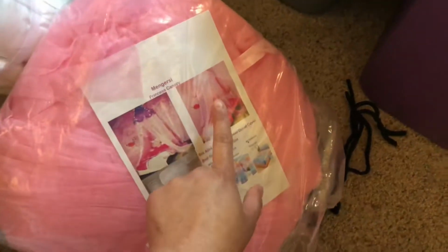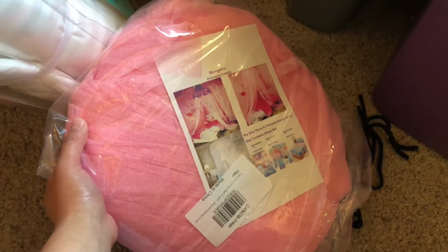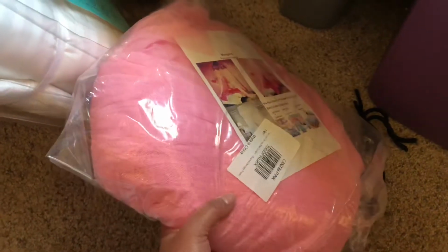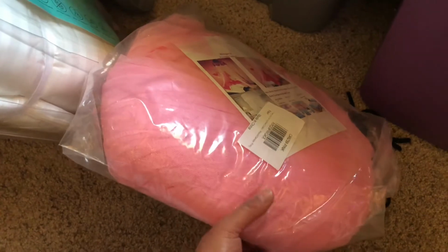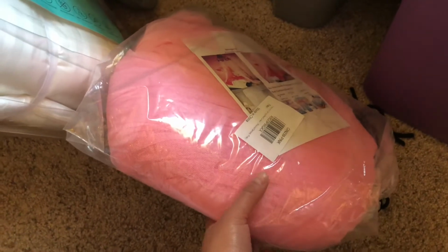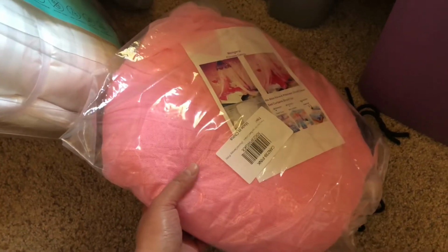And then I have a new canopy, and it's going to look like that because I got the pink one. It does include lights, but I've seen the reviews that the lights are not really white. It's going to look like different colors. I might not use that because that kind of makes it look cheap in my opinion. I think white lights would be cute, but yeah.